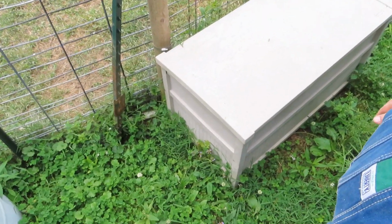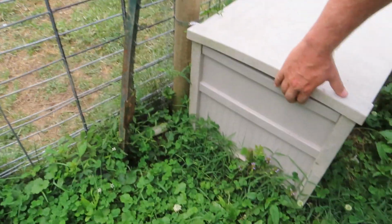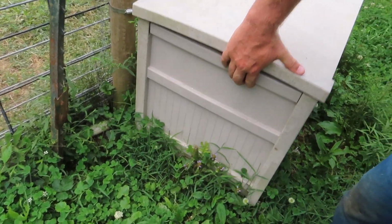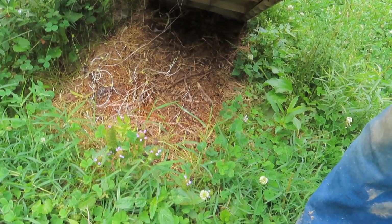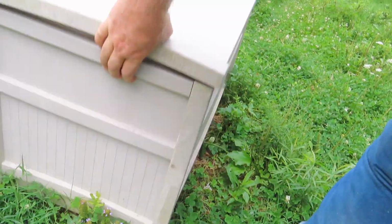When you live out in the country, one of the things you do is you just lift up items to see what's underneath it, because all kinds of critters live underneath stuff, like this guy. It's easy to lift up, and a lot of things live under there. So let's see what's going on under there right now. Oh, nothing. All right, you gotta check.